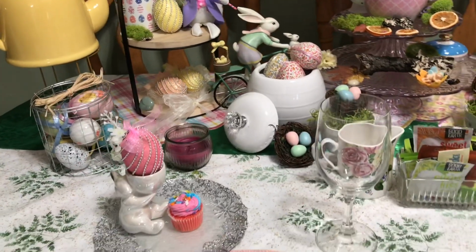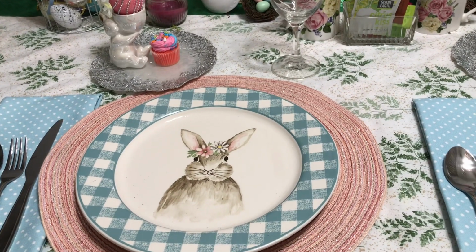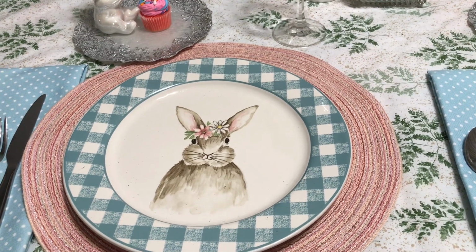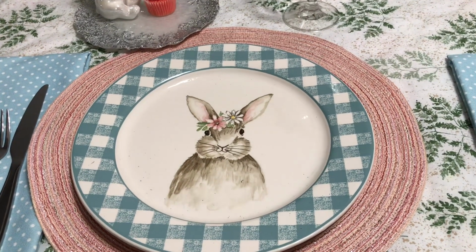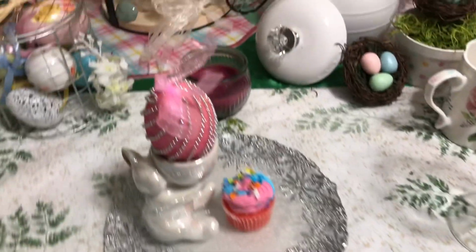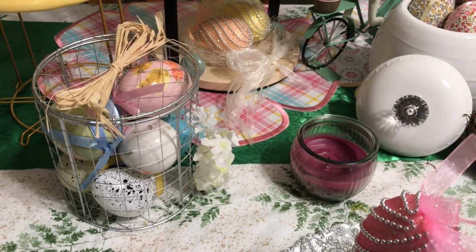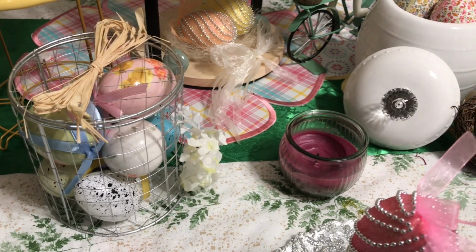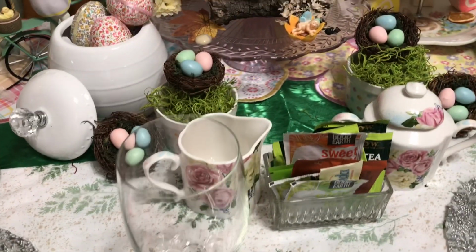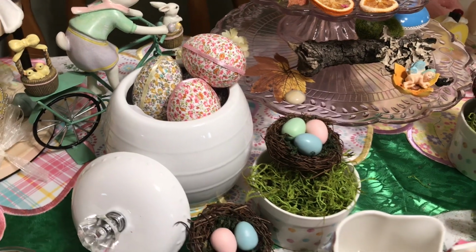I didn't use a salad plate on top of my plates because I wanted to show how cute these bunny plates are that I own and have. Oh my gosh, are they not the cutest things you've ever seen? And of course, the container that all these eggs are in is a couple of years old. I thought I would put some other eggs in there. This container has been on a few posts, and I threw them full of eggs also.